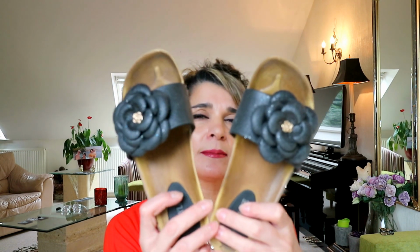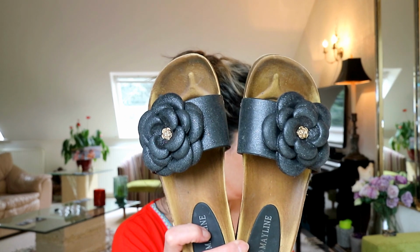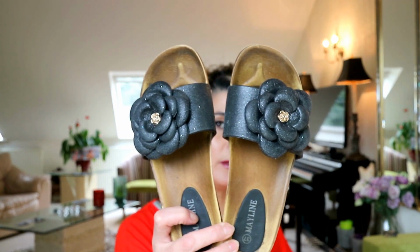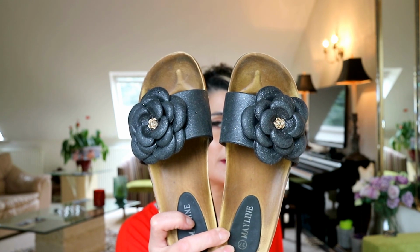And just a few sandals I'll be taking. These are extremely comfortable. So these will be coming with me. This is not a new purchase. Okay. Then these will be coming with me.